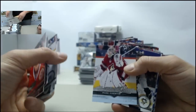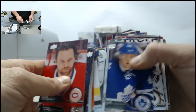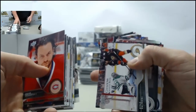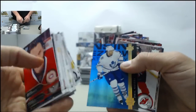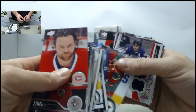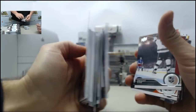Box four. First Young Gun we hit is Mikkel Vesinen, Phoenix Coyotes. Followed by Upper Deck Canvas, Valeri Nichushkin, Dallas Stars. Dallas has had a few hits this case as well. Next up, we have Shining Stars, Phil Kessel, Toronto Maple Leafs. First jersey of the case. This one is a Western Conference All-Star jersey.